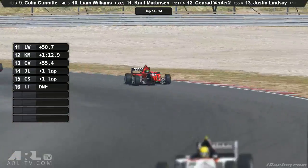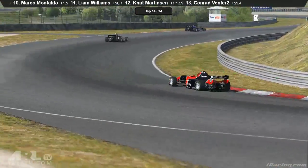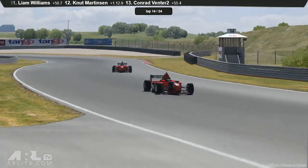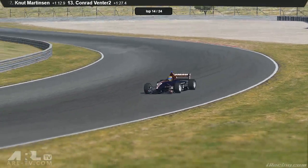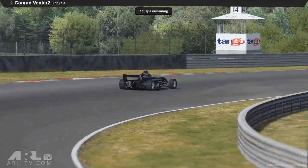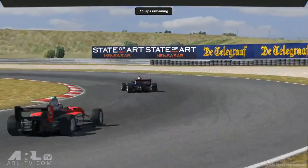Sorry, I was just having a flick back. I just saw Joe Rodriguez say laugh out loud in the text. He looks like he's coming into the pits and drove into the wall. So he's had to take his fast tow. So that's cost him a good chunk of time then.